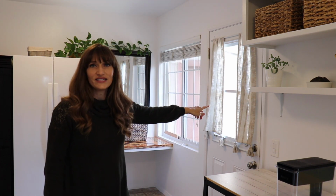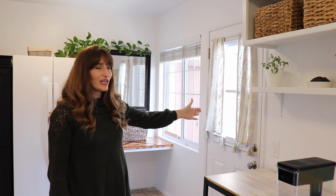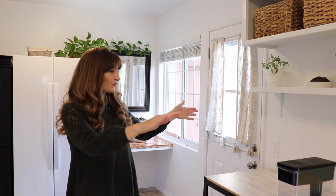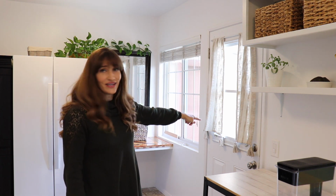And then this is our door to our backyard. So honestly, the fridge sticking out this far really made that door feel blocked off, and I feel now that we've moved the fridge, there's a clear sight to the door and I can see the kids when they're standing at the door, and it just feels so much more open in here.